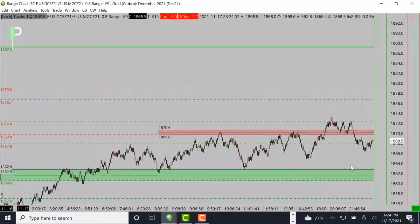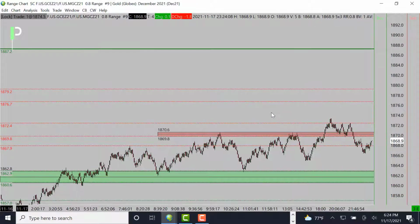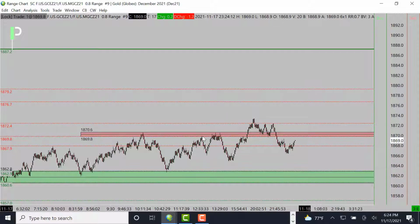So we got resistance coming in over here, again, at those 1869.8 to about 1870.6. This should be a great area of resistance that we see to try to pull it down. So again, I'm looking for a nice maybe double top. Could get us a nice head and shoulders pattern there to pull us down.